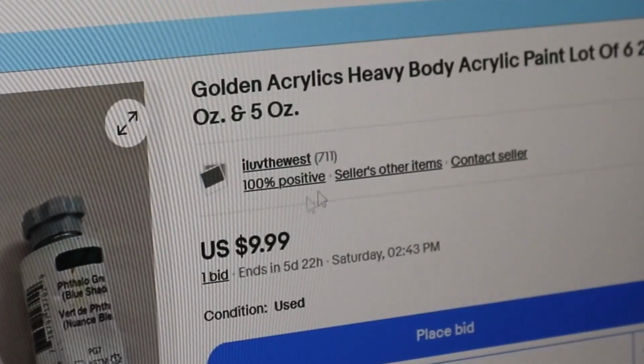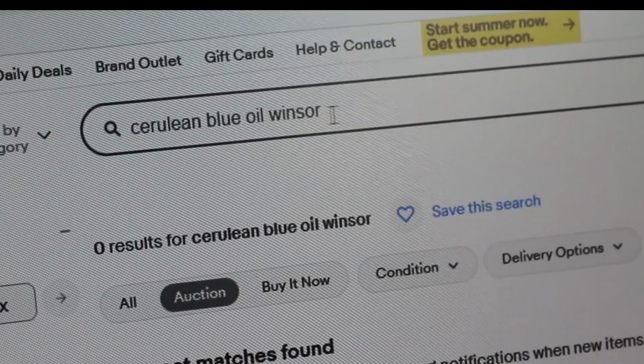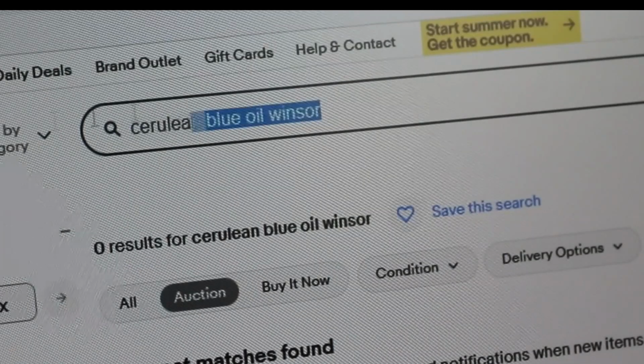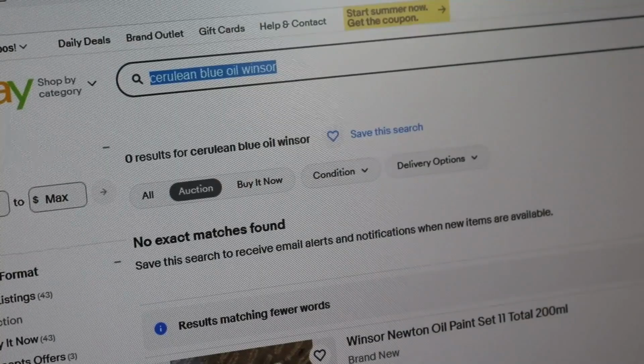Plus the seller has 100% positive feedback and experience as well. Let's try a different kind of search now. Instead of searching with vague keywords, we are going to be a little more specific. So I type in cerulean blue oil Winsor. Still a little vague, but a little more specific.